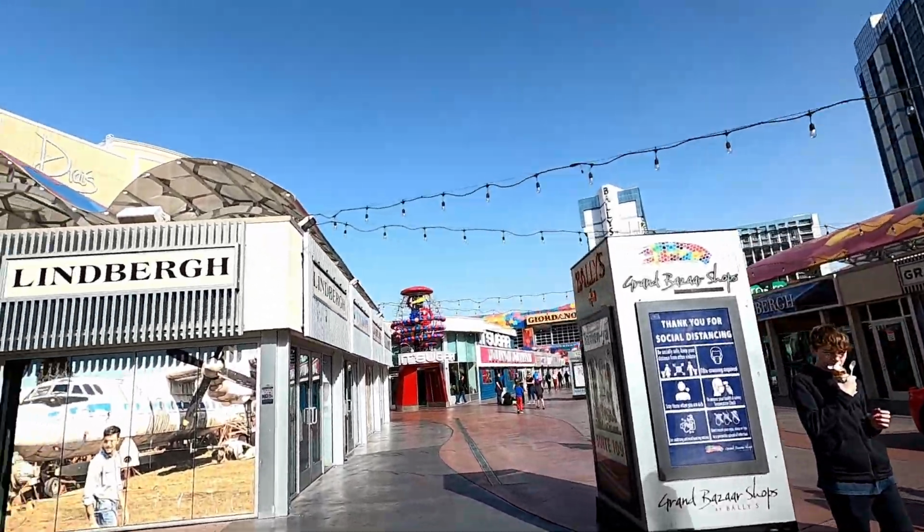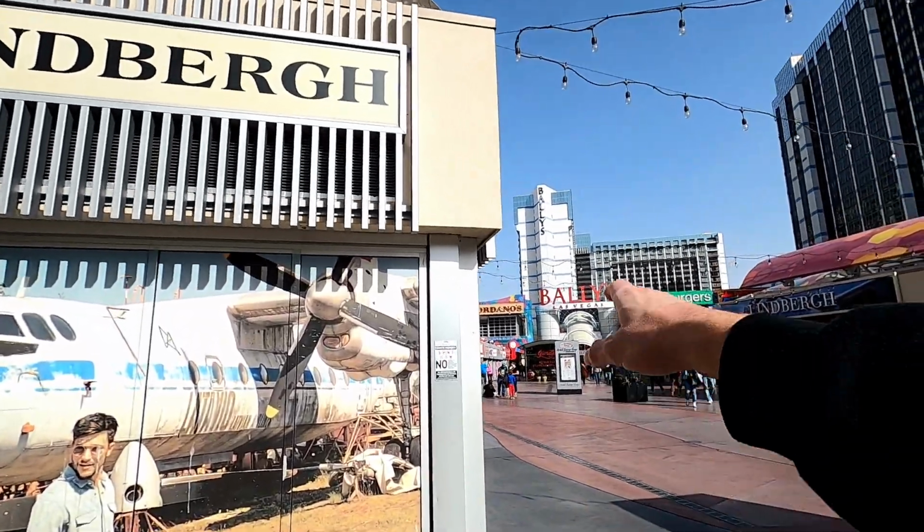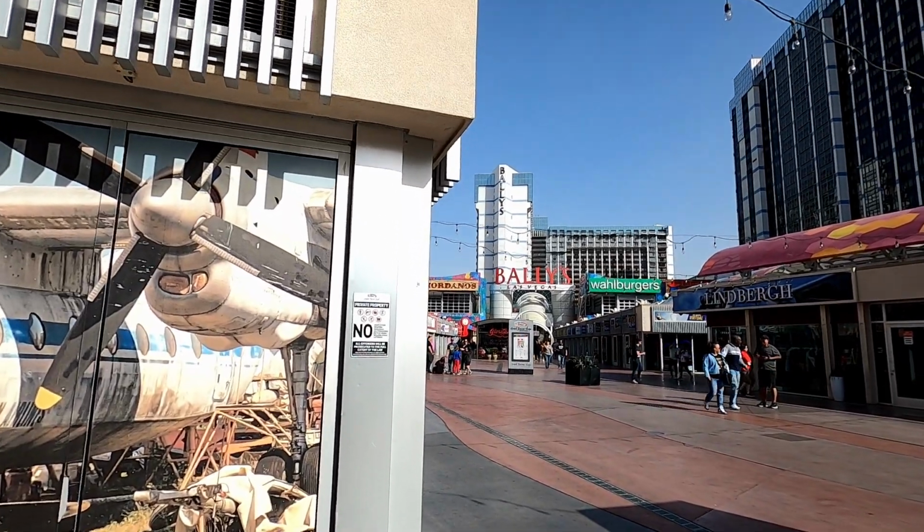Cool little outdoor shopping area here too. Again, this side seems to have more of these outdoor style shops. But there's a Bally's Las Vegas back there too. I actually heard of that one. I don't know if there's anything to see in there, but maybe I should drop in. Well, it looks a little crowded, so maybe I'll come back.